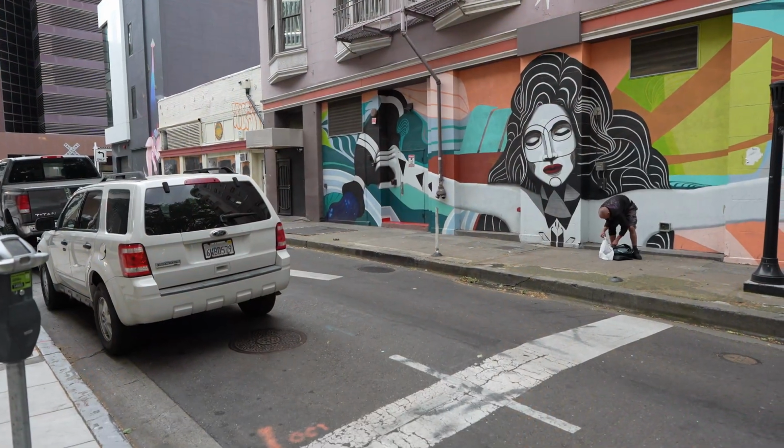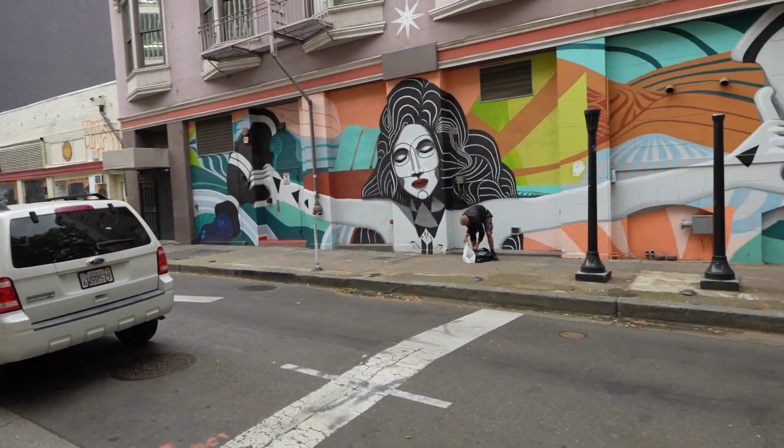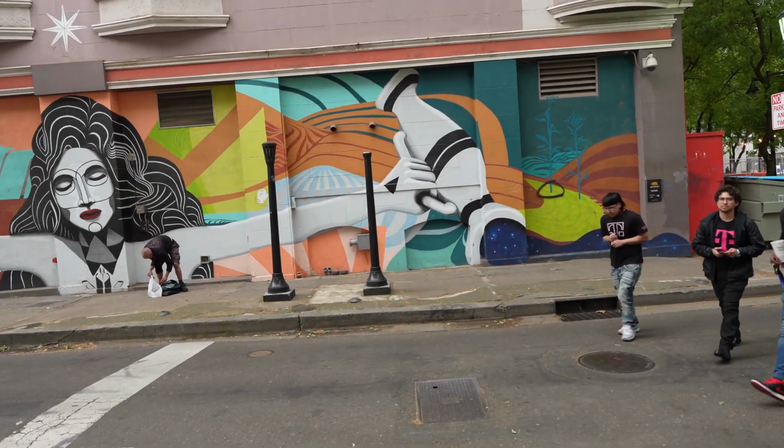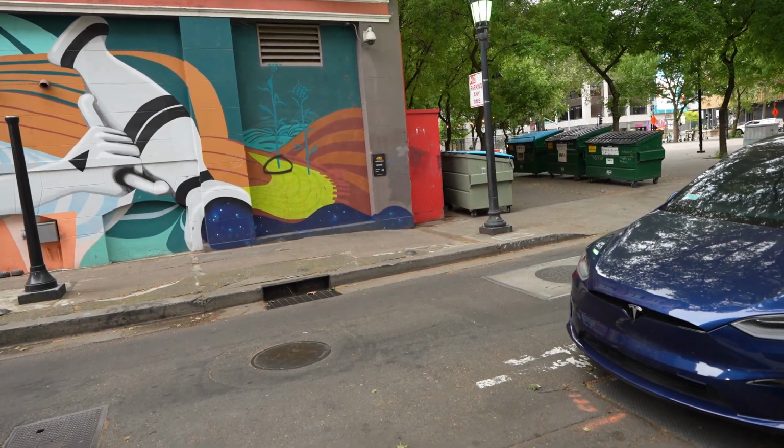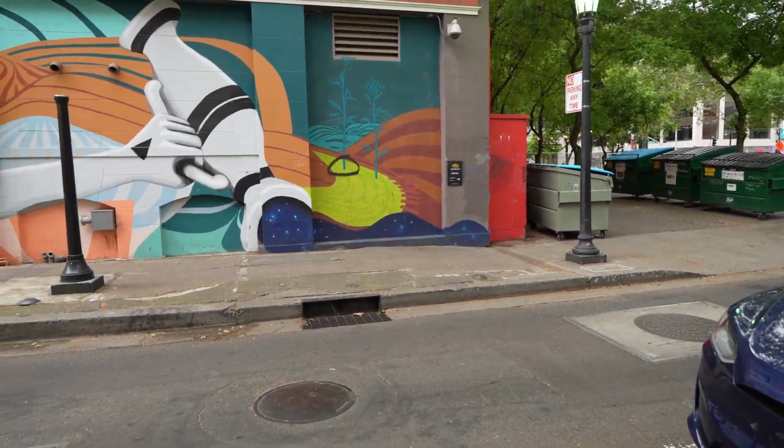Found another mural in this back alley. It's like a woman fully stretched out. It's pretty neat, holding those things. And apparently it's from 2021. I'll show you from Tu Hermano.